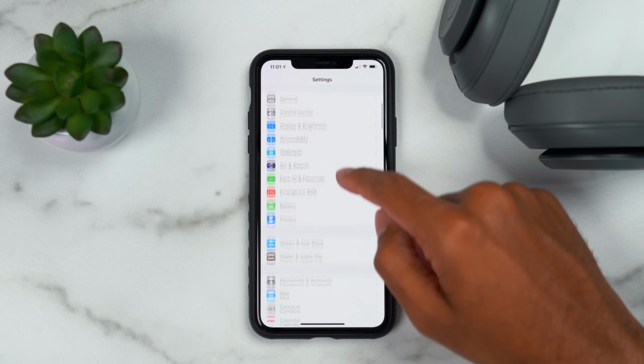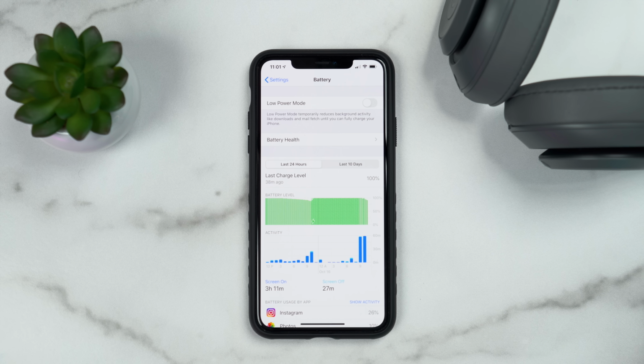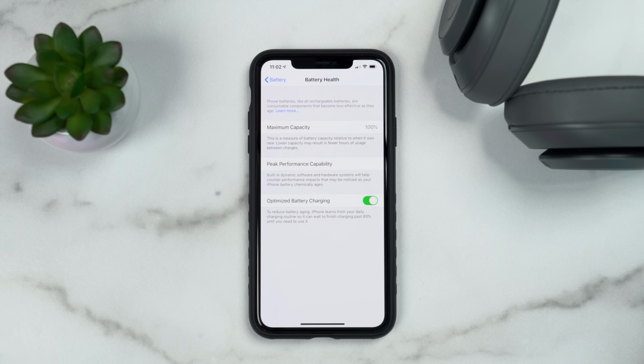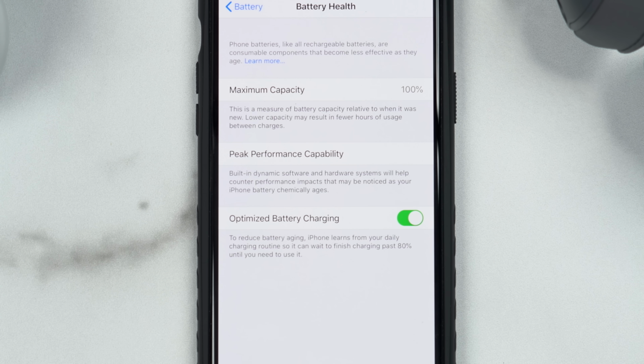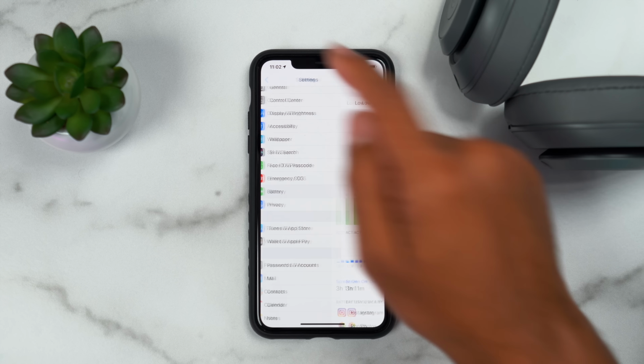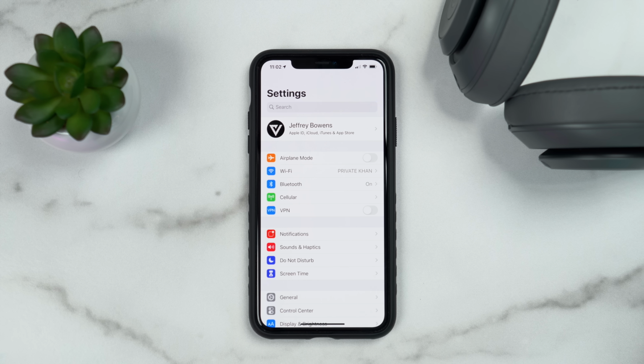Nothing major, but that has been changed. Now if we go to the battery menu in the Settings app, you can see that at the front of this page nothing has really changed. Everything has remained the same. But if we go into battery health, under the peak performance capability section, we do have new text. It says: built-in dynamic software and hardware systems will help counter performance impacts that may be noticed as your iPhone battery chemically ages. So this is new text explaining what's going on with your battery and what your iPhone may be doing to help prevent battery health loss. Again, nothing major, just a few text changes giving more information about the battery health of your iPhone.